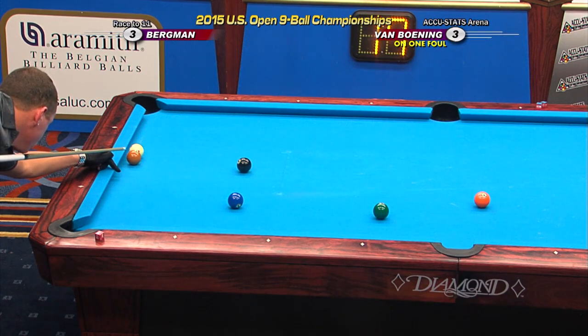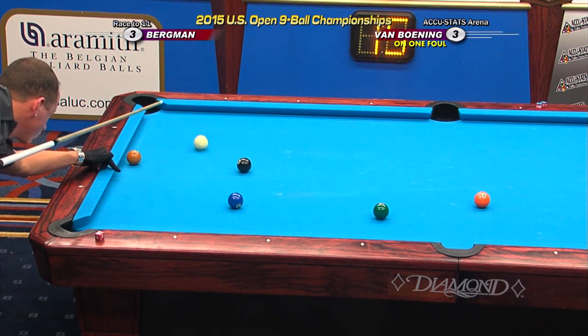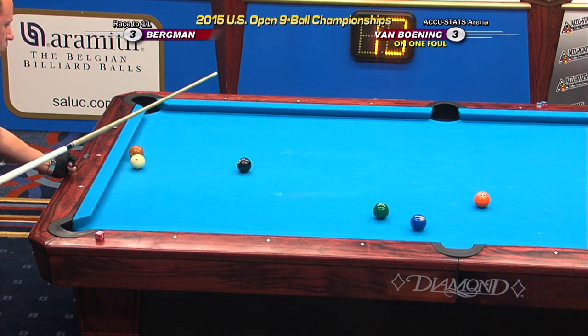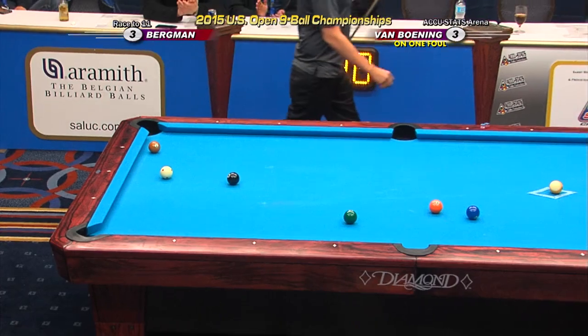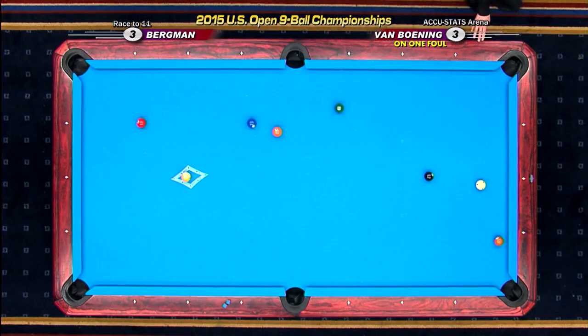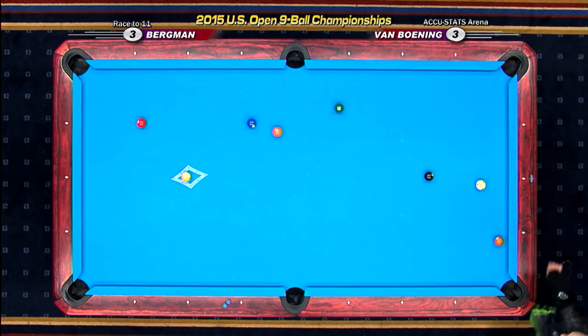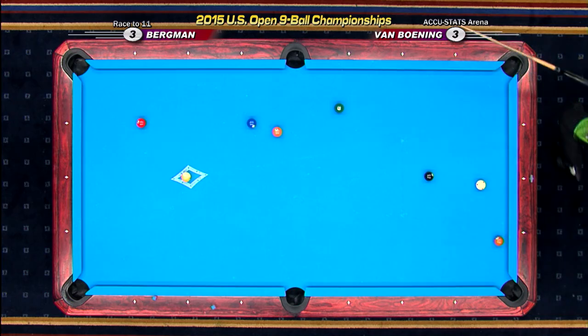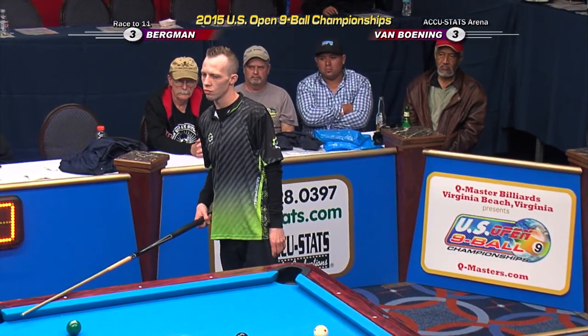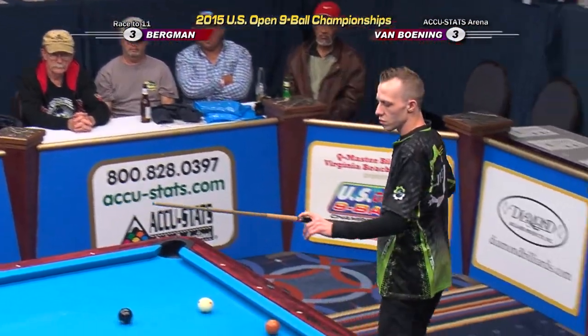Jacked up. What a nice hit. What a nice hit. Look at this. What a great exchange here going on. Great shot. Yeah, Bergman's going to have to now kick naked, meaning that he does not have a safety play, just kick to hit it, to go on the other side of the 6-ball, off the long rail before the side pocket. Play the 9.